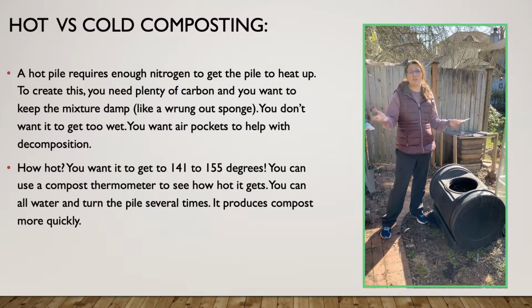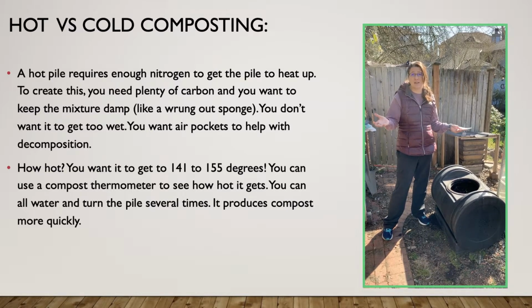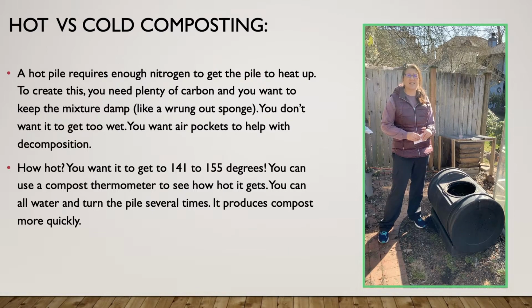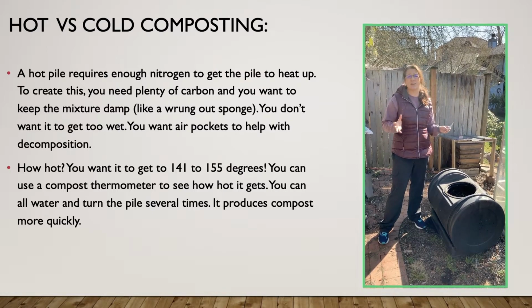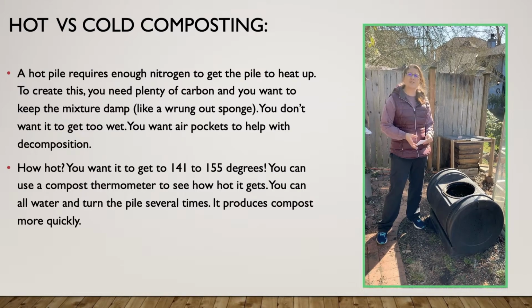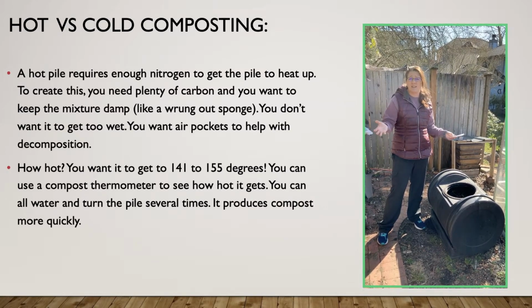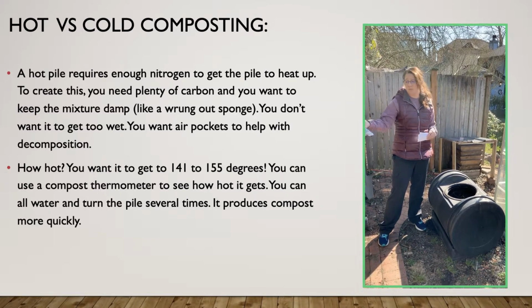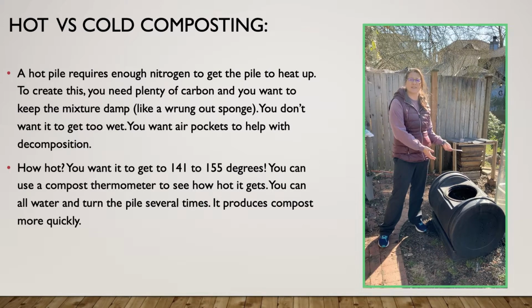Now, depending on how much work you want to put into your compost bin, you can have something called a hot compost bin or a cold compost bin. And really, it just depends on how specific you want to be at exactly what you're putting in your bin. What you want is to create the right environment between the carbon, the nitrogen, and the water. And if you do it right, it'll compost very quickly and you'll get to move it out in your garden and start the process all over again.